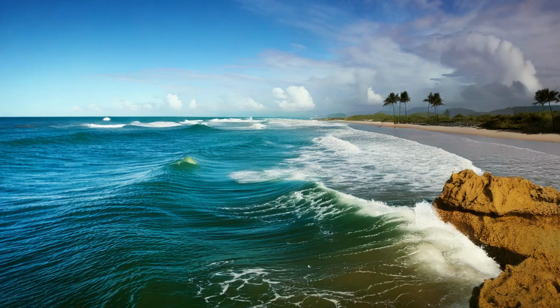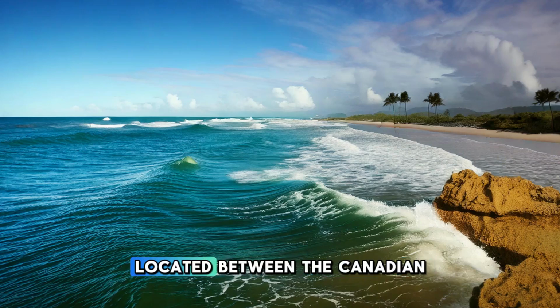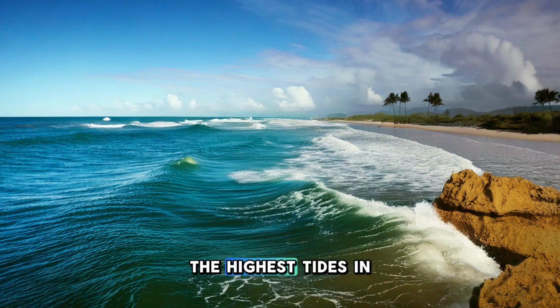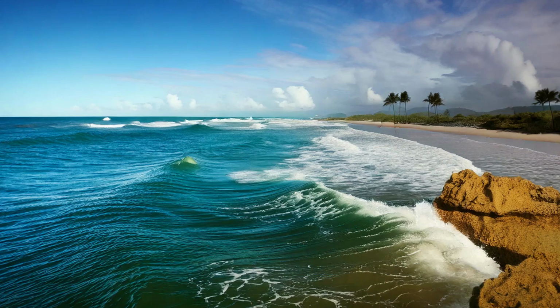For example, in narrow coastal inlets or bays, the rising tide can be amplified, creating dramatic tidal effects. The Bay of Fundy, located between the Canadian provinces of New Brunswick and Nova Scotia, is famous for having some of the highest tides in the world. Here, the shape of the bay causes the incoming tide to be funneled into a narrower and shallower area, resulting in water levels that can rise by as much as 50 feet, 15 meters, during high tide. In contrast, in open ocean areas or along broad, flat coastlines, the tidal range is much smaller.